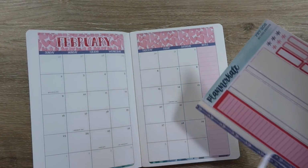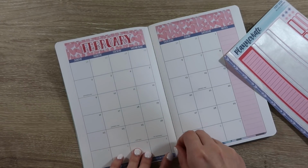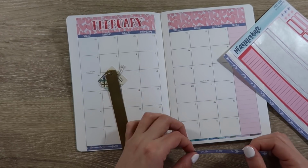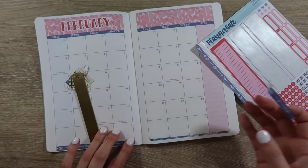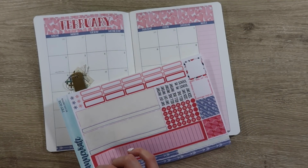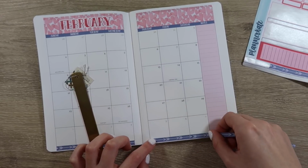I'm gonna use the strips below to cover up this. I'm not a fan of that poking out on my spread. It's a little bit thicker of a washi, but I think it's gonna work because there's plenty of room on the bottom. And can we use the same down below? Nope, not gonna work. So we'll save this for if we have anything going over multiple days or something. And it does have this little red thing that you can put down, but honestly I'm not going to, because I like the lighter pink a little bit better than the red. So we're just gonna keep that.